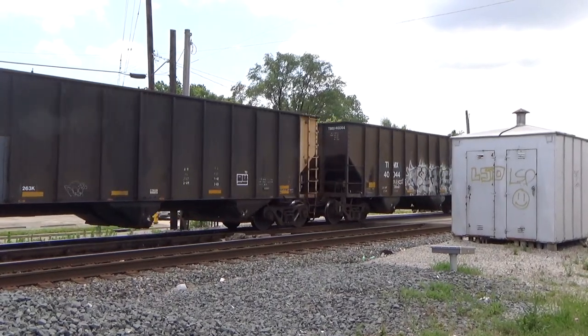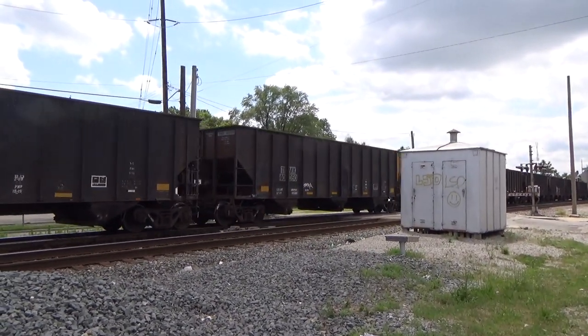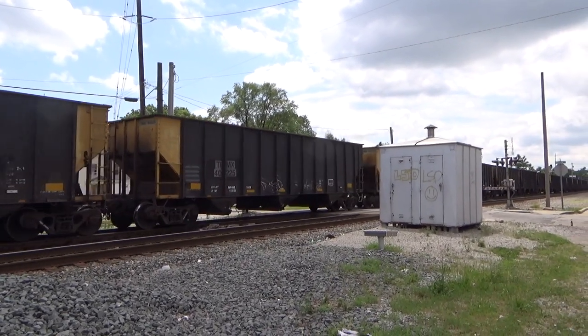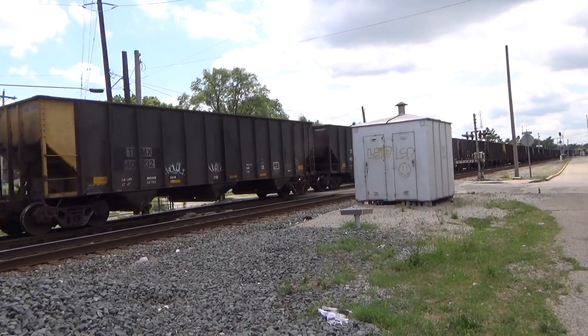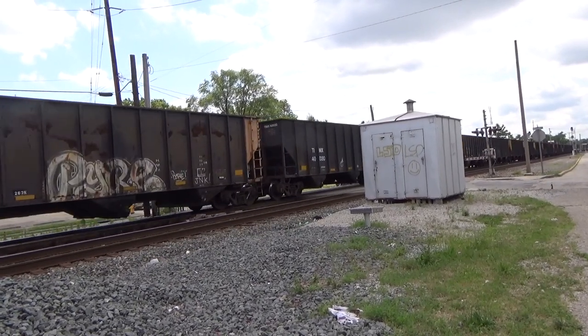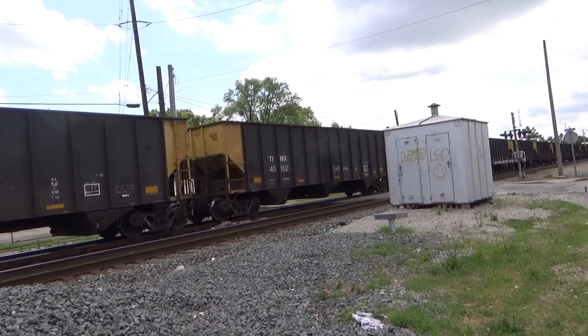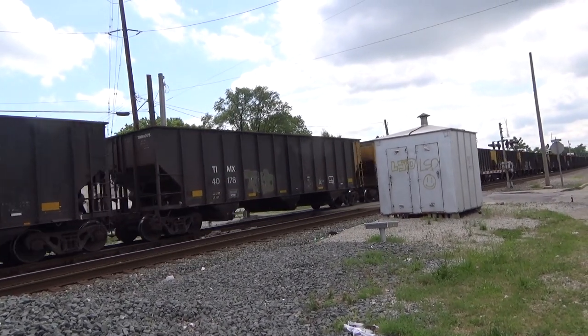We're glad to be back in Hamilton, Ohio, to be seeing an N560 heading northbound through Butler Street in Hamilton. It had quite a bit of coal cars in the front, and then the rest is just manifest.